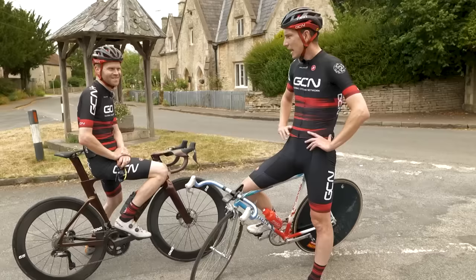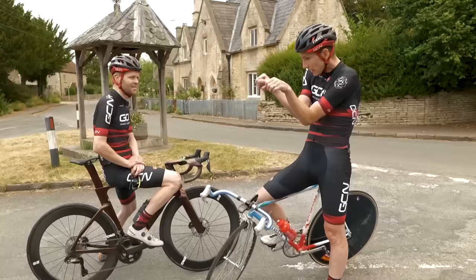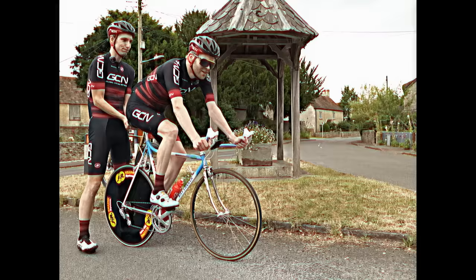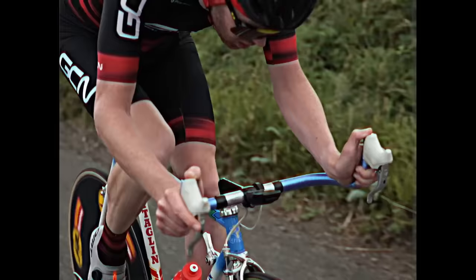The main thing is I didn't know where to put my shoulders. It was like I was riding a cyclocross bike. I just felt like my shoulders were just out like that. And all it took was to kind of go in the puppy paws position to be like, oh yeah, that's what it should be like. But it's illegal, isn't it? So I stopped. So low at the front.